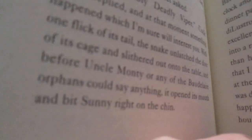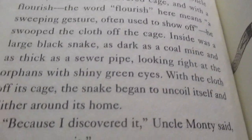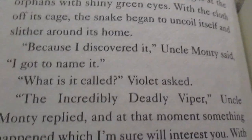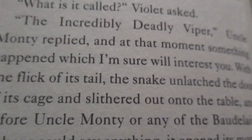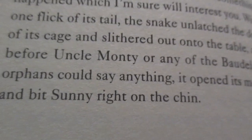It's the end of Chapter 2 and the beginning of Chapter 3. So, as we can see, I'm going to read aloud right now. We're going to start right here. And it's talking about the snake. Because I discovered it, Uncle Monty said. I got to name it. What is it called? Violet asked. The incredibly deadly viper, Uncle Monty replied. And at that moment, something happened which I'm sure will interest you. With one flick of its tail, the snake unlatched the door of its cage and slithered out onto the table. Before Uncle Monty or any of the Baudelaire orphans could say anything, it opened its mouth and bit Sonny right on the chin. So, then we have Chapter 3 right here.